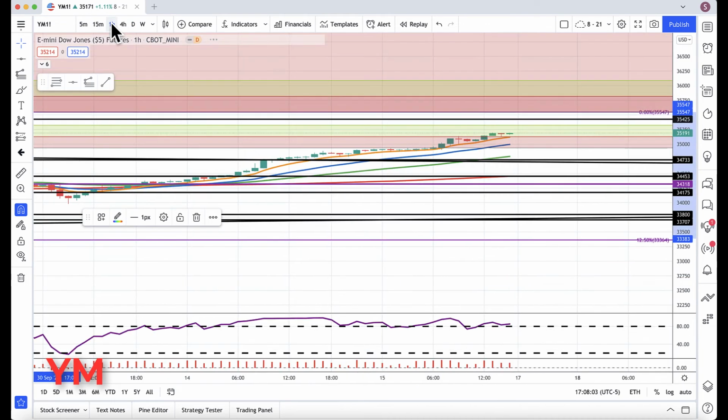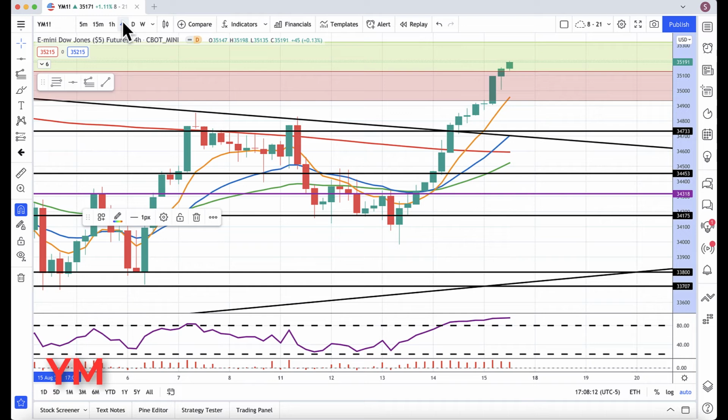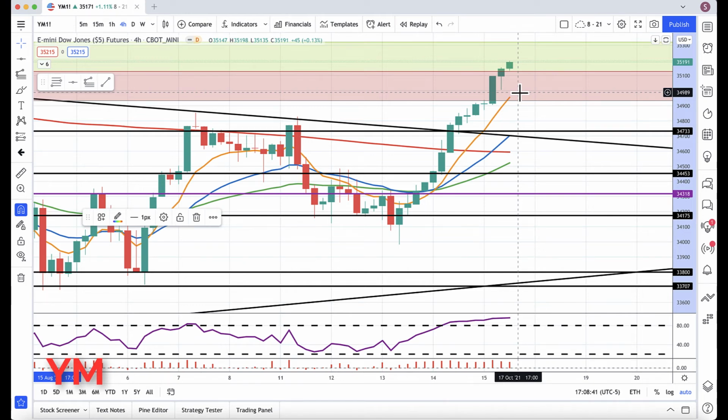Let's take a look at support for pullbacks. So right now, little support shelf. I'm just going to check this 4-hour too. Yeah, this little support shelf is back. I'd just be using this harmonic level we just went through, roughly about 35,125 area with the 1-hour rotation zone. If we get below that, I'm watching 35,000. If we drop below 35,000, you've got the 4-hour rotation zone coming in right now, 34,955. So that's going to keep rising towards that 35,000, and that's the bottom of the 1-hour rotation zone. So 35,000, also being a round number, is going to be key for me tomorrow on a bigger pullback.